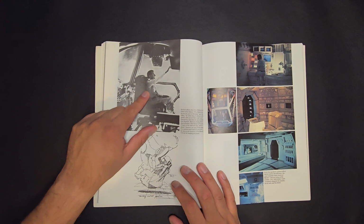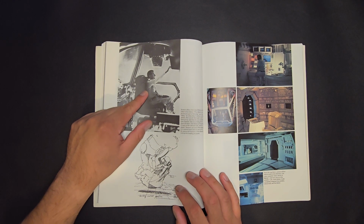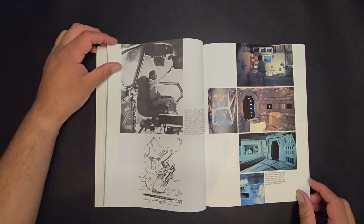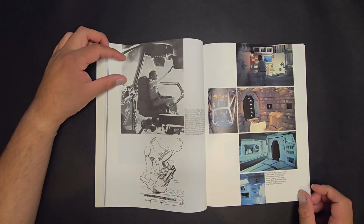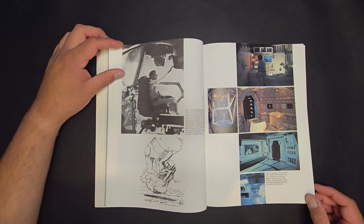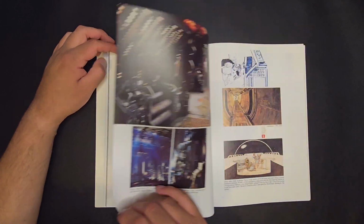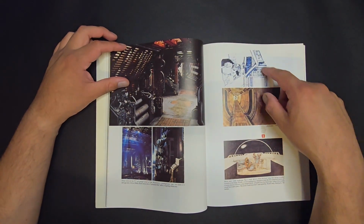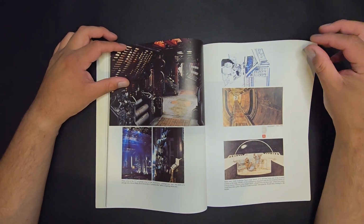That's Bilbo Baggins, Ian Holm. He's Ash, the android. Nobody knows that he's the android, but he's the android decoyed by the Weyland-Yutani company. That's awesome. That's cool. That as well.